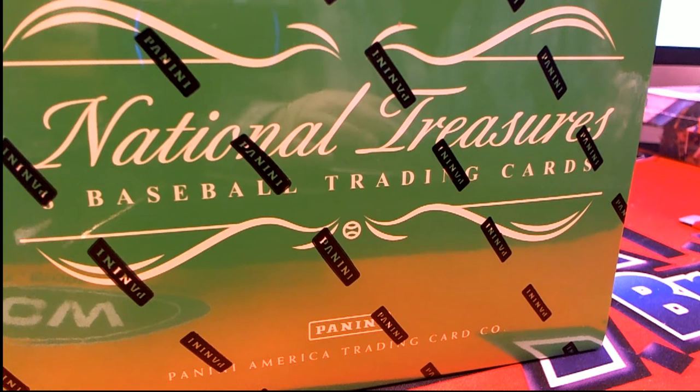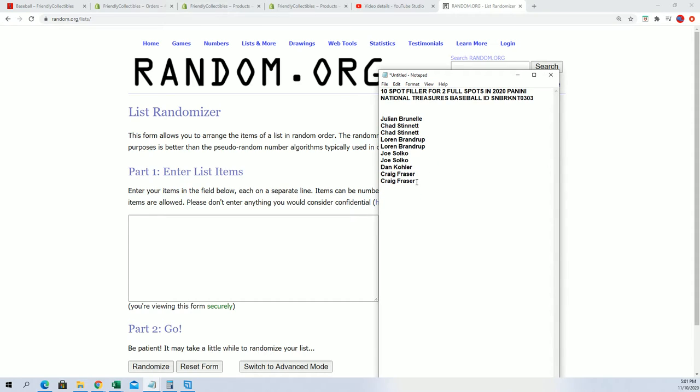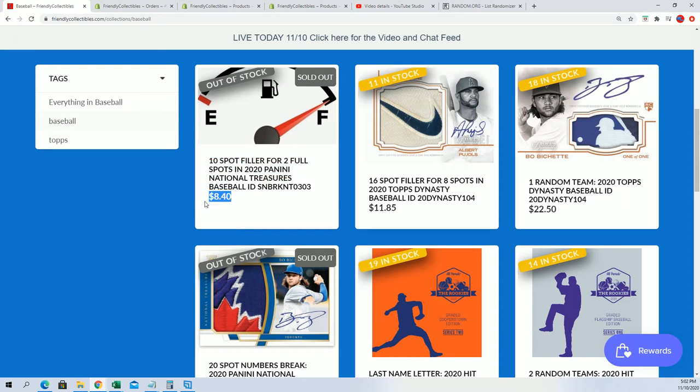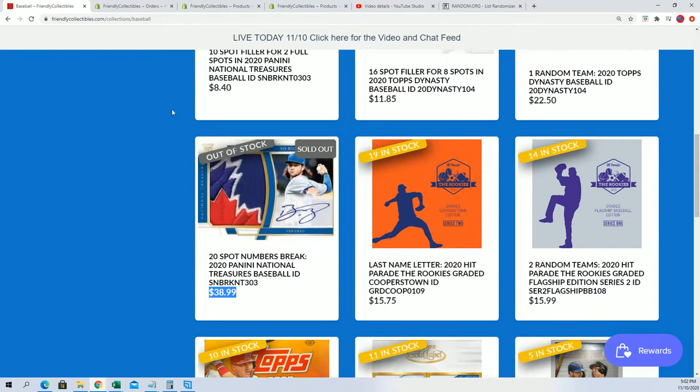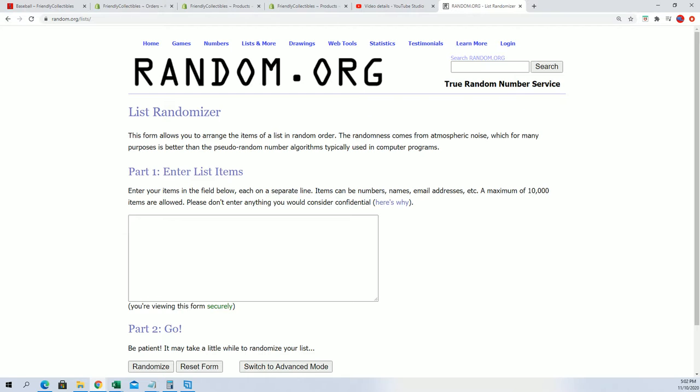Time for some national treasures. And we're going to start things off with our filler. This is a filler where you can win spots in the serial number break, and each spot gets you 5 serial numbers. So we're going to see who gets into the break for dirt cheap. I think it was, forget how much it was, $840 to get in this thing. And the spots go for $38.99. So a really big opportunity there to get in for really cheap.